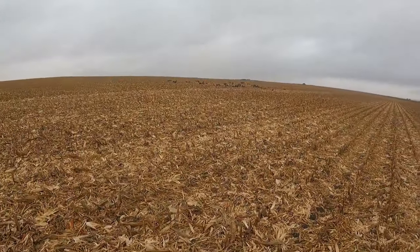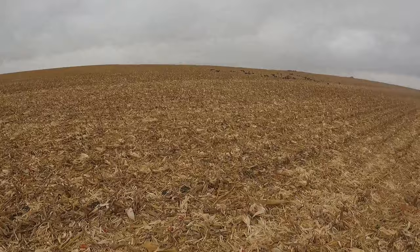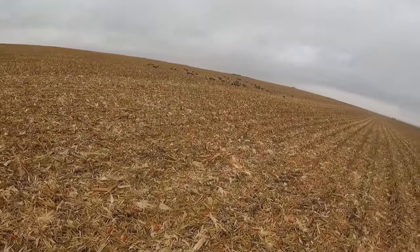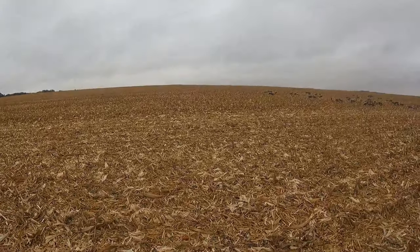Caught me off guard. They came from the left, kinda. And they were coming low. I think they were actually about to land on my left side. But I stopped them. So, two down, three to go.